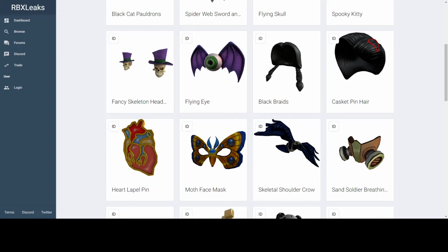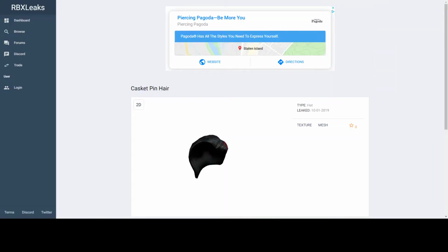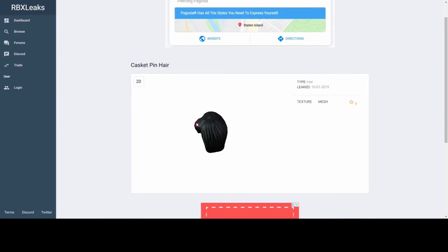But yeah, let's see. Next on the list, this thing, oops, I meant to, nope, I closed the tab by accident. Okay, right here, I'm waiting for it to load. Casket pin here is the next on the list. It's probably gonna be like 150 or 200.